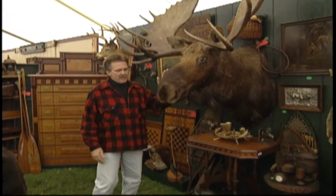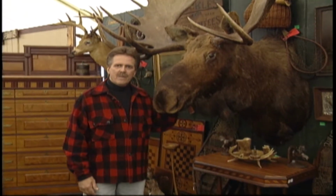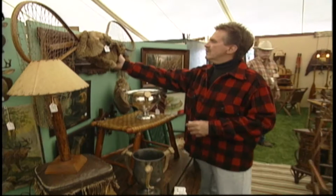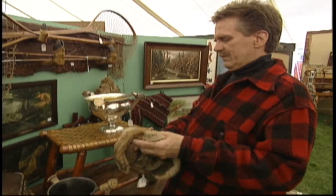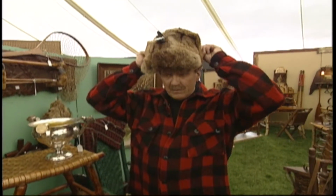I don't think there's anybody that's viewing the show that doesn't have a place in their breakfast nook for something like this. Your basic moose. L.L. Bean Woodman cap. This is a vintage one, it's only $75. Let's tell it like it is, Tom Cruise wouldn't even look good in one of these.